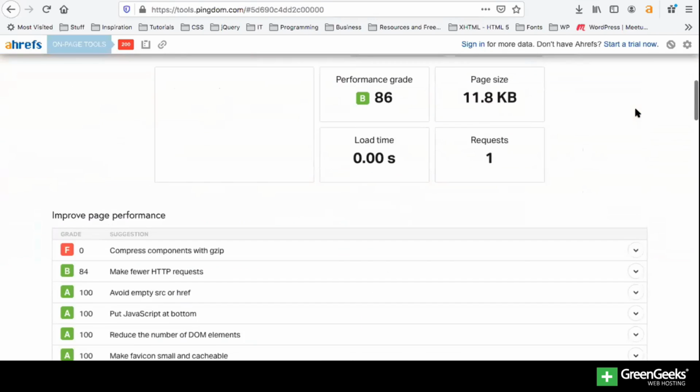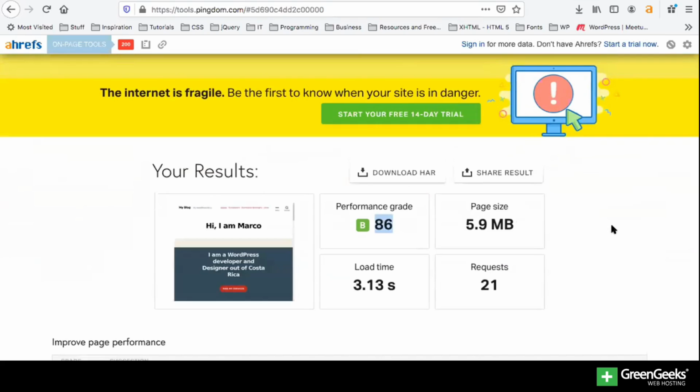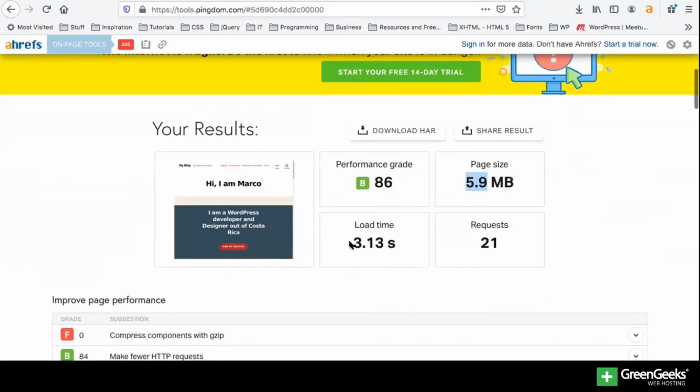So it gave us back, and it's going to give me a rating. Well, I did a good job, eh? As you can see, this is 5.9 megabytes. To put it in perspective, that's like 2 songs of 3 minutes each. So if somebody visits my website, they're going to download these 2 little songs before my website loads. Now, I'm using a shared platform, and I'm clocking in at 3.13 seconds. That's a little bit over the 2 seconds I said.